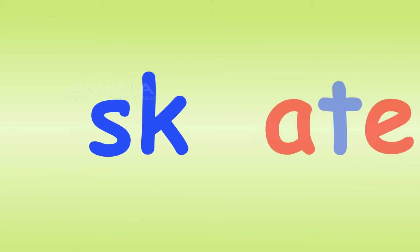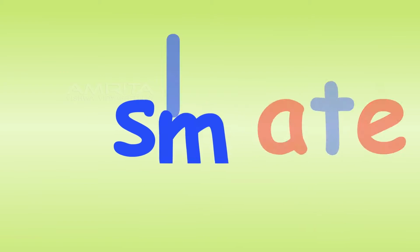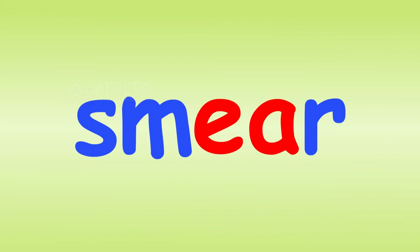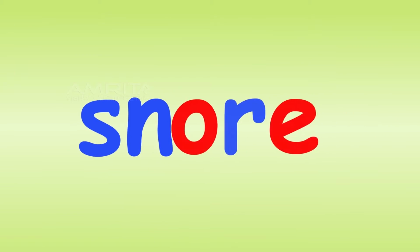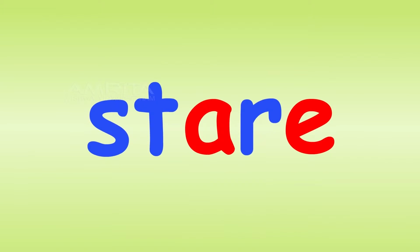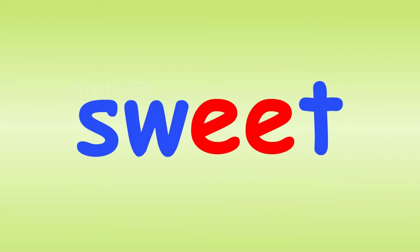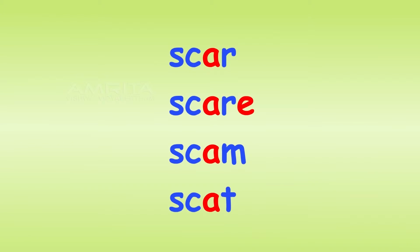S can blend with C as in scare, K as in skate, L as in slate, M as in smear, N as in snore, P as in spare, T as in stare, V as in svelte, and W as in sweet. Here is a list of some words and names that we can make with these combinations.